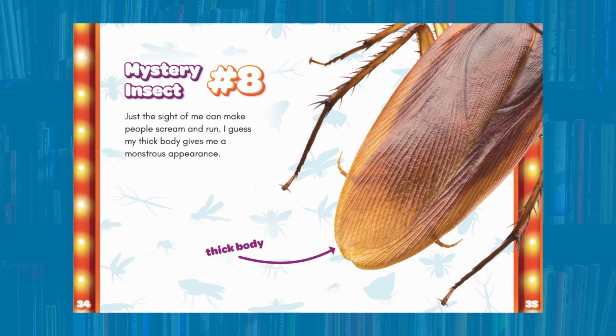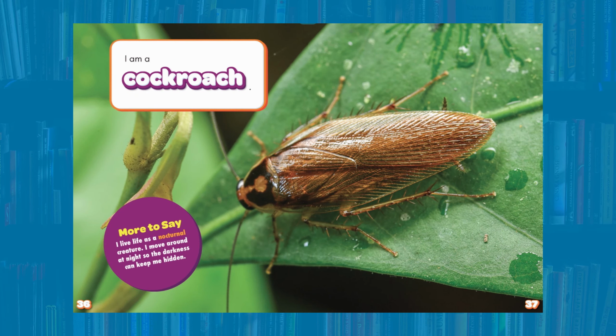Mystery insect number 8. Just the sight of me can make people scream and run. I guess my thick body gives me a monstrous appearance. So this insect has a thick body, and people scream and run when they see it. What insect can this be? Let's turn the page and see. It's a cockroach! Oh no, I would not like to see that in my house.